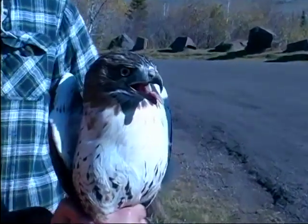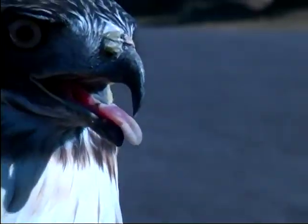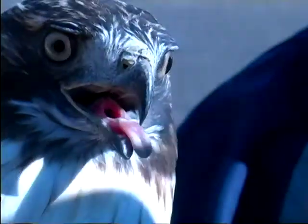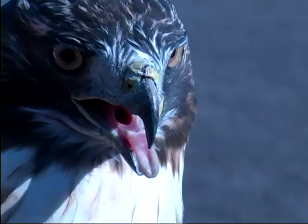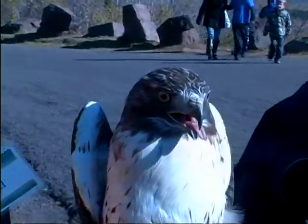You see the barbs on the tongue? Oh, look at that hole in it. It's huge. See the band? She said it's his trachea. I believe they can breathe. They should be able to breathe.